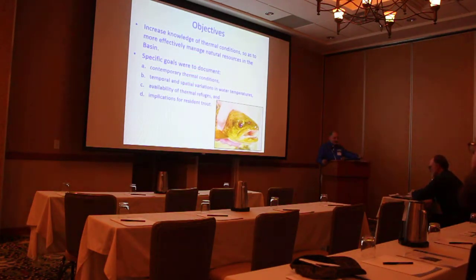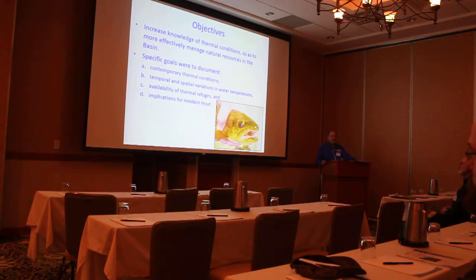The main objectives of the project were to increase our knowledge of thermal conditions within the basin, more or less at the request of the Schoharie Creek Stream Management Program with a consortium of interested agencies to help better manage the Brown Trout fishery within the basin.